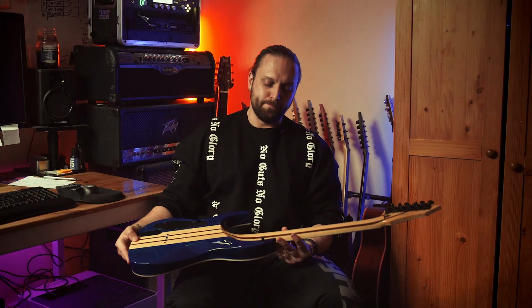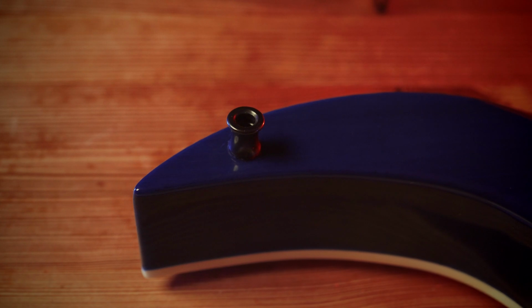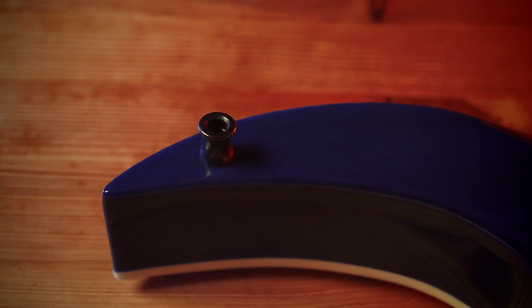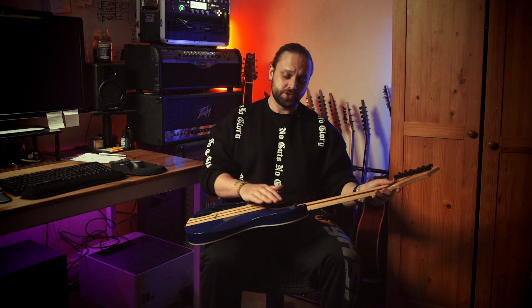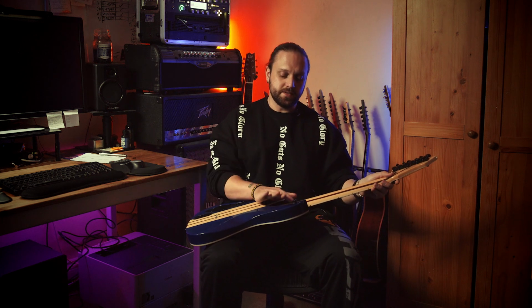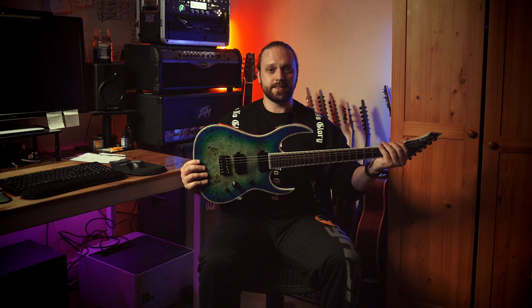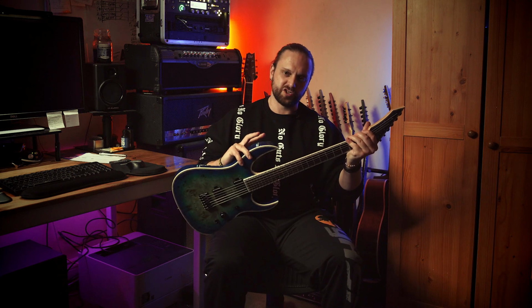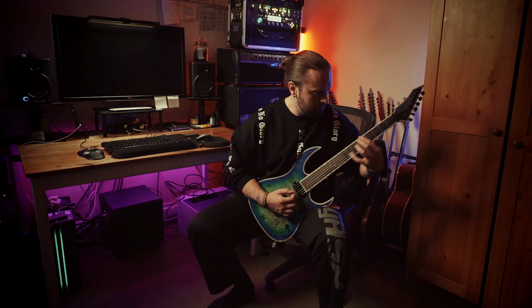Number one is the placement of the upper strap pin. Now, it's on the back of the guitar. I prefer it when it's on the upper horn of the guitar as opposed to the back. The reason being is once you attach a strap to that pin, because it's on the back of the guitar, it's going to have a tendency just to tip forward ever so slightly when you're playing live. I would have much preferred to have seen the upper strap pin attached to the upper horn here, because it's going to hang in a more balanced way when you're playing stood up.